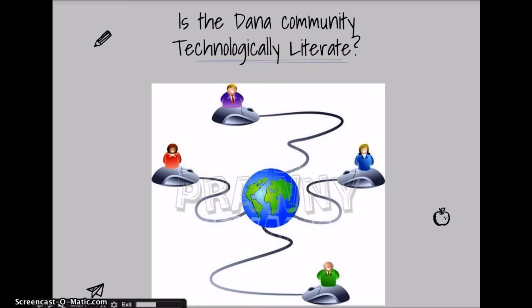What about the Dana community? Is the Dana community technologically literate? At this time, there is minimal community involvement in technology planning or vision for the school site.